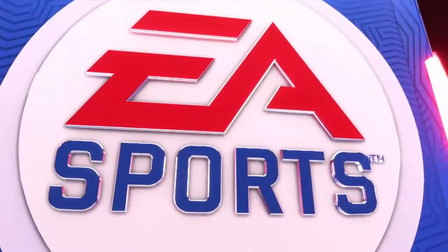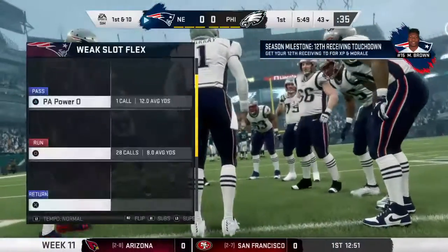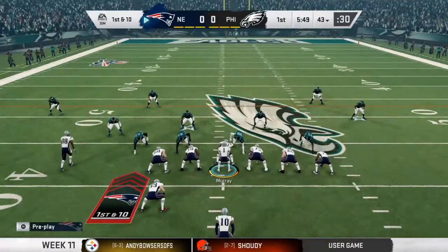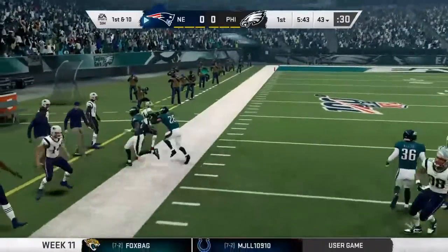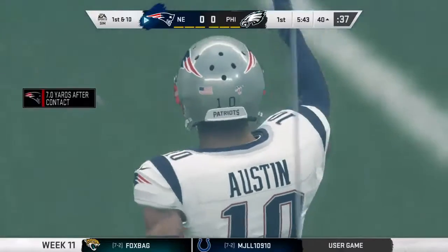A terrific return there. 27 yards all told. And the Patriots take over. Very good starting position for the Patriot offense as they come up 1st and 10 at their own 43. They'll run with Austin. 17 yards there for the Patriots as they've got themselves a 1st down.